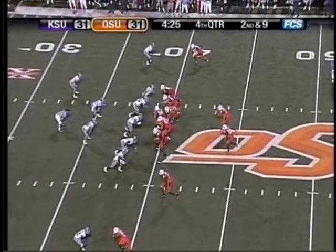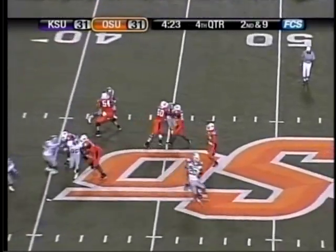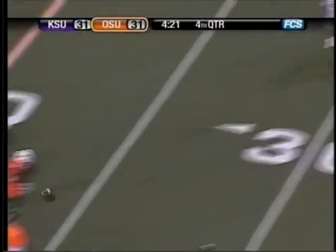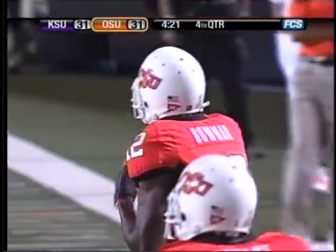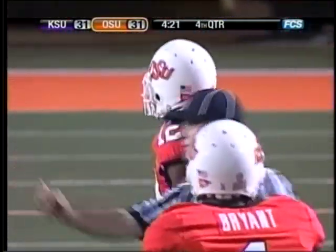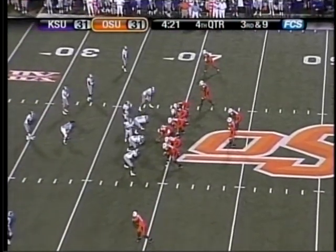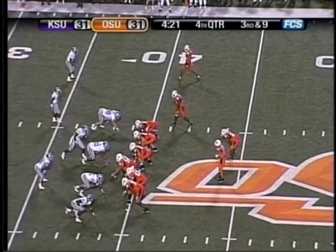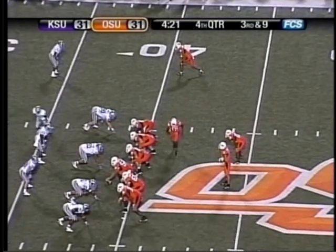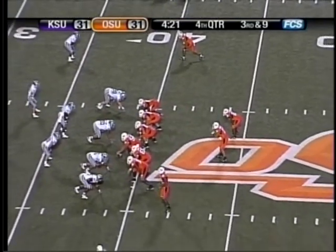2nd and 8. Robinson takes the shotgun snap. Fakes a handoff to Savage. Throws near side, incomplete. Intended for Darius Bowman, who'd lost his footing and was stumbling as he tried to make the catch at the Wildcat 35. He'll go to the shotgun. 3rd and 8. Oklahoma State from the Kansas State 38. Tie game at 31, 4:21 left in the 4th.